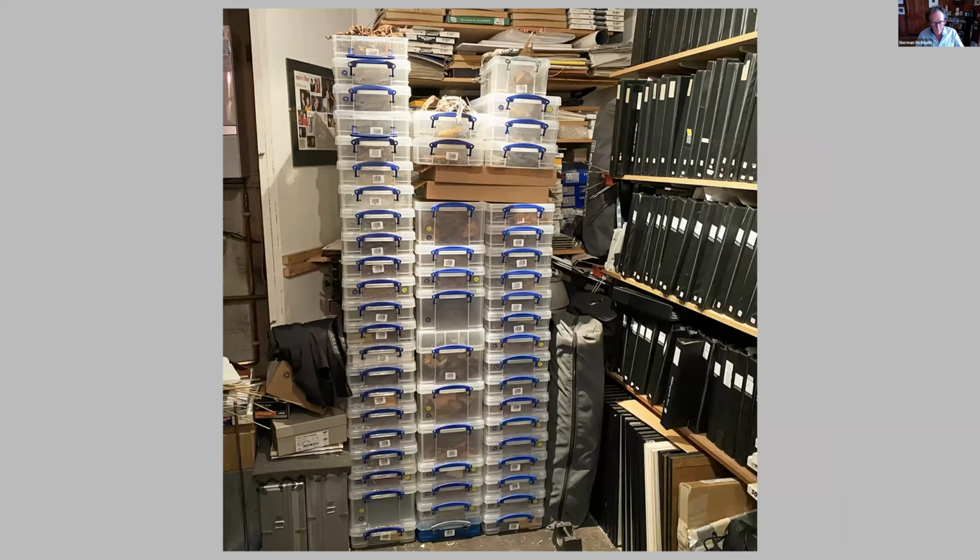I thought you might also like to see one of the final stages of this piece of work. Careful storage of the leaves, with each of them, the details of when they've been photographed.